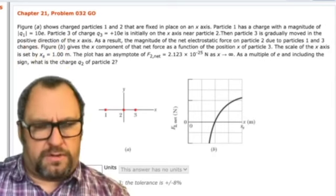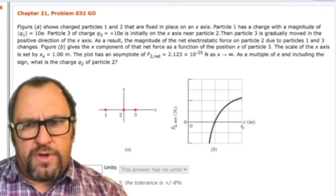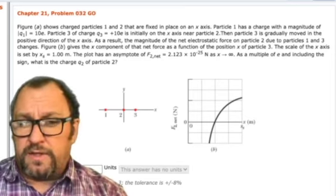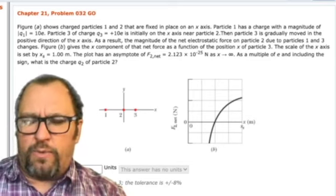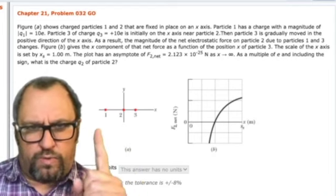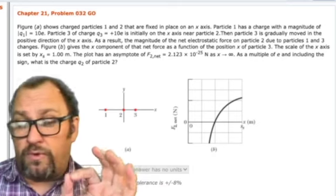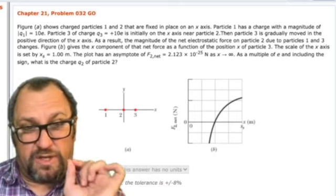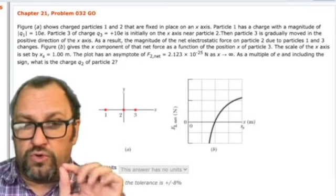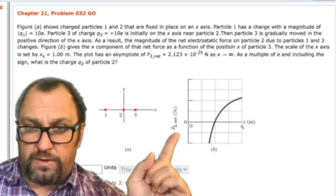It's a good one. Okay. It's important to remember that in this problem, we are looking at the force between these different particles, and that is a key point here. Particles 1 and 2 do not move. They are fixed. During the problem, we only move particle 3. Particle 3 is the only one that moves.